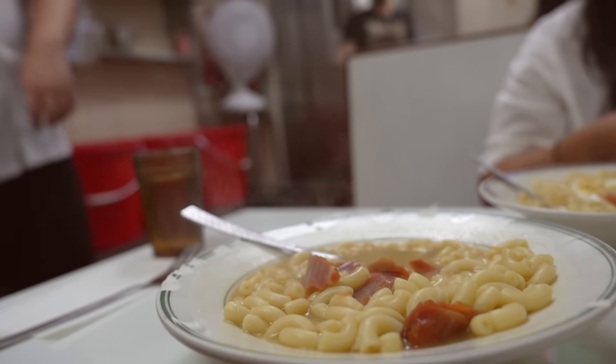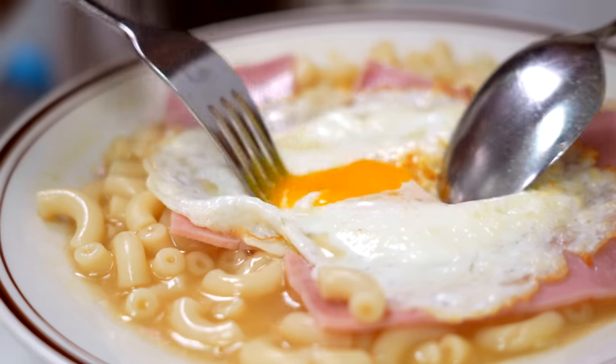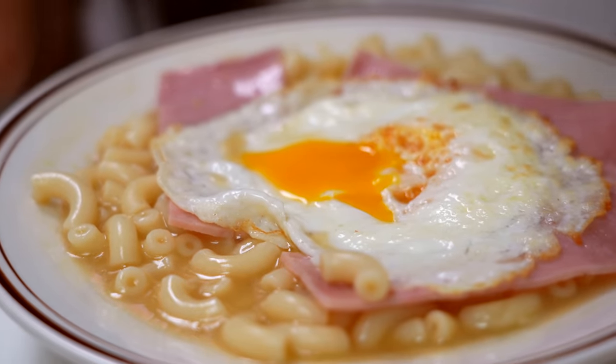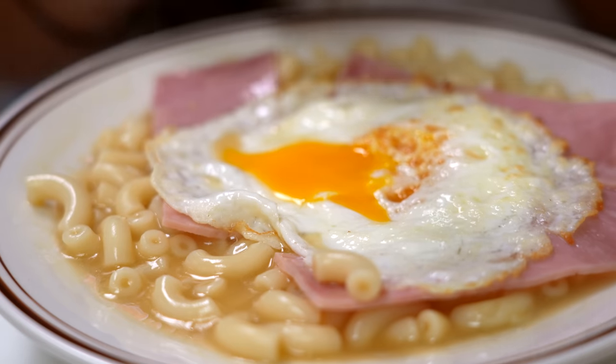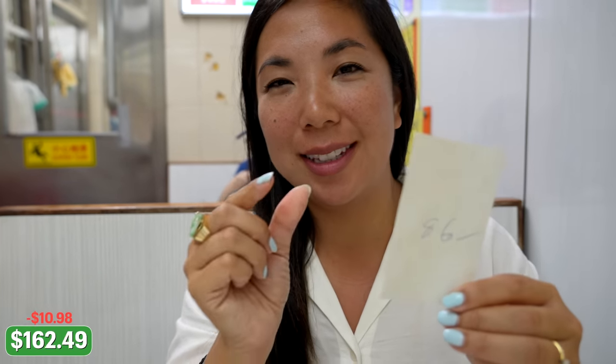Oh, it's hot. Hello. It's super tasty comfort food. It's got a little bit of this creamy, reminiscent of mac and cheese with a whole bunch of meats inside of it. And for the price and for the comfort of it, it's just delicious. I don't know that I've ever had macaroni like this, but the broth is really tasty. It's just comforting and so different. 86, just slightly over budget.